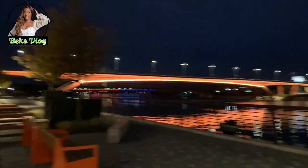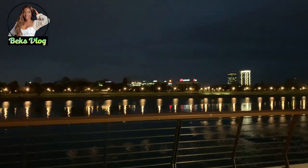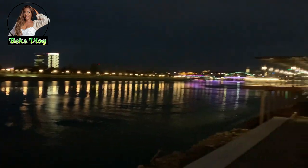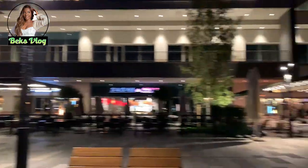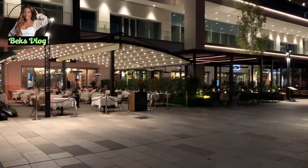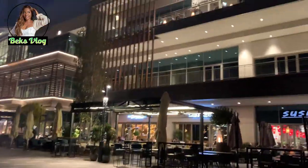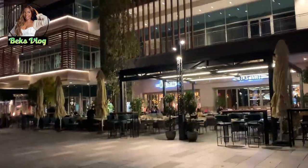Okay guys, so I told you I'm going to give you the night view around the Galerija Shopping Mall and the Sava River, and it's so beautiful. You see the river over there, look at the lighting. Oh my god, this is nice. Now I am starting from here, going restaurant by restaurant, just for you to have a better view of the mall. I'm not leaving you, so don't leave me.